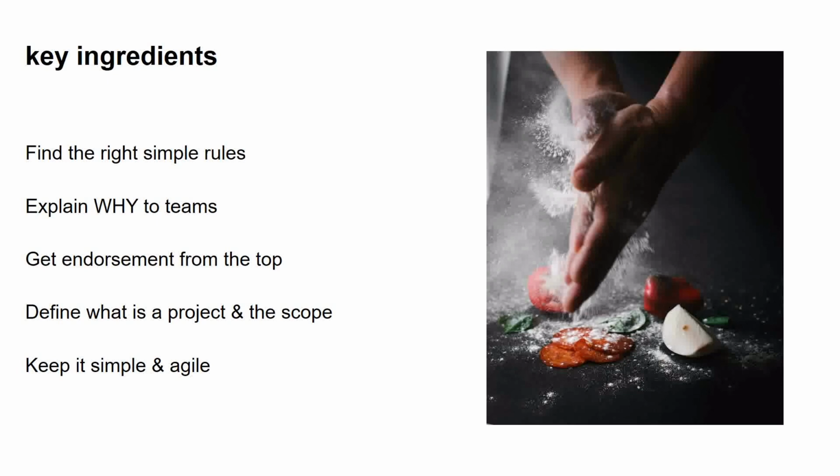It's very important also to get endorsement from the top. So we were endorsed by the executive committee to run this portfolio review. If not, people will say, "Who are you and why are you asking me?" Especially when the PMO is new and has just been set into the company. Again, I underline it, defining what a project is to you.